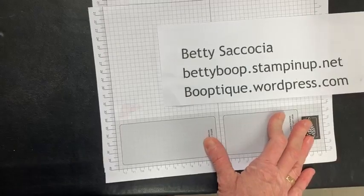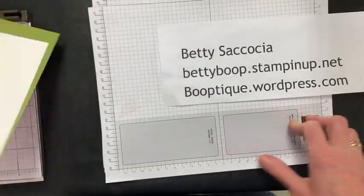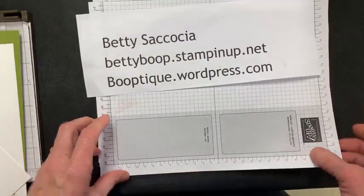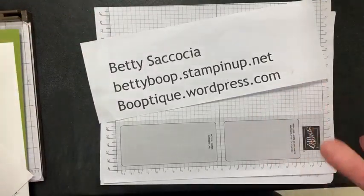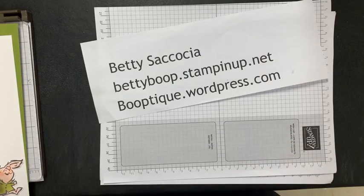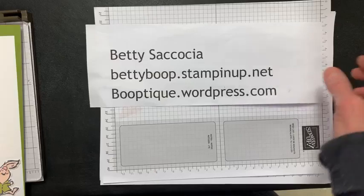Now I'm going to make a slimline card, which is a kind of fancy name for a card that is a business envelope size. Stampin' Up! does sell some really cool envelopes, but if you're in a pinch and don't have an envelope right away, you can always use a legal size envelope. Not as pretty as Stampin' Up's envelopes, but it will work.